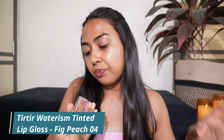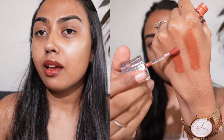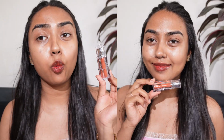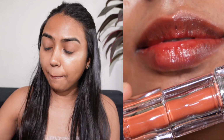Now let's try Fig Peach 04. Okay, so that is the shade Fig Peach on my skin tone. So again, it is that beautiful warm caramel color. Looks so pretty on my skin. You just have to give it a minute to sit on your lips and then it does not transfer. Right now it is a high shine formula which feels extremely comfortable on the lips.